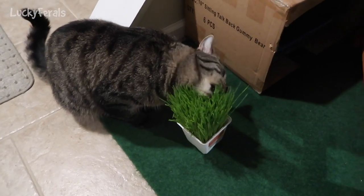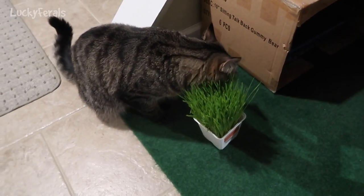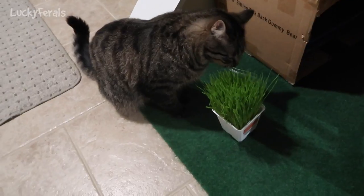I just came downstairs to give them some cat grass, and I couldn't find Stella. I didn't know where she was. And then I just heard her scratching in the litter box.